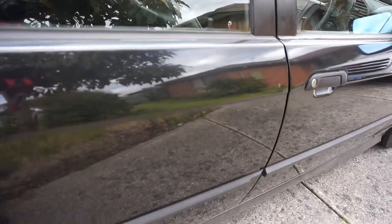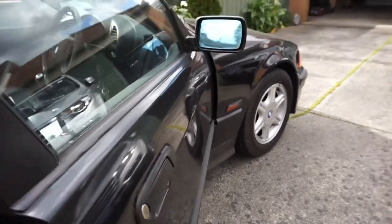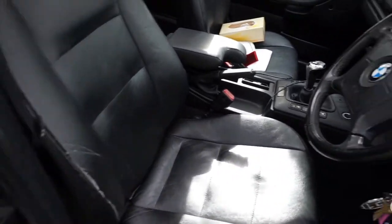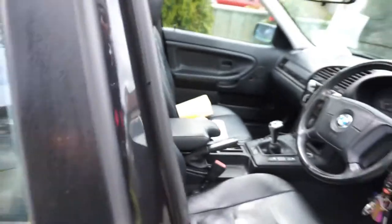As I said, all the electronics seem to work, except for the rear door. The central locking and standard door handle stays open. So let's have a look at this. Interior seems to be okay. A lot of receipts and books, as you probably get with BMWs, a lot of errors and stuff like that. Or people complain about issues with them, especially the E36 models.